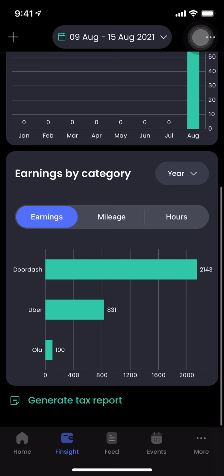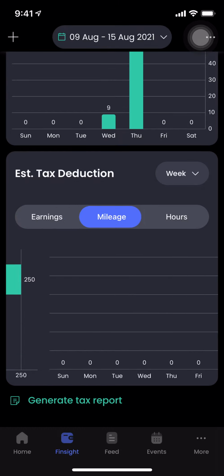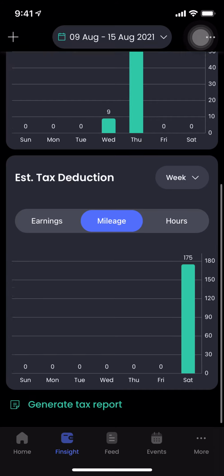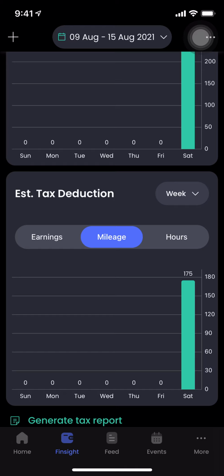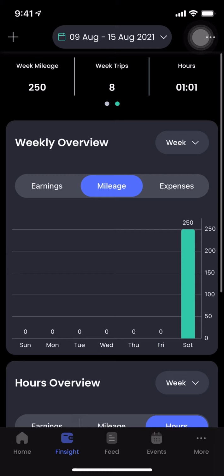Below the graph you see earnings by category, which pretty much says which platforms provide you maximum earning. In this case, DoorDash for the entire year, and you can see it for the week, which is Uber. And you can also see mileage, how much mileage you have been driving. In this particular graph, it shows the estimated tax deduction. So as you can see, on the Saturday, my mileage has been 250 kilometers and my estimated tax deduction is 175. It also shows the number of hours you've driven your vehicle, just to let you know how much you are on the road.